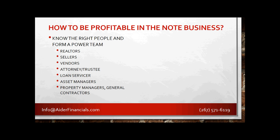And once the property becomes an REO, you would need property managers who can bring in tenants for you if it does become a rental. And then you have general contractors if they need to go in and make some minor repairs and maybe do some painting or anything like that. So you need some contractors who may be able to fix up the property for you and make it look nice for the realtor to show.